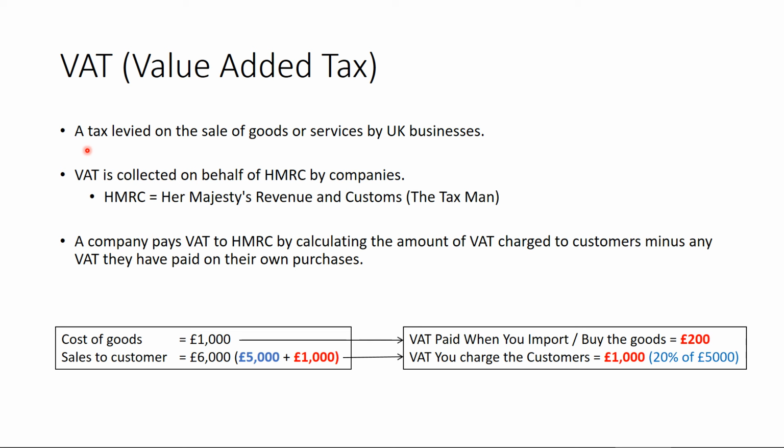The HMRC is just the UK government. It's our taxman. When you see that term HMRC, it stands for Her Majesty's Revenue and Customs. It's the body in the UK that collects the tax. And as a UK company, when we collect tax from our customer, we have to hand it over to the HMRC. For most small businesses, we do that on a quarterly basis.